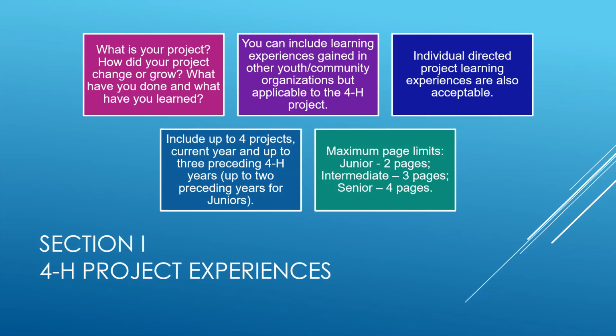Or if you're working on a recipe, or you've done different recipes and they're included in your project. And I'm using food and nutrition because it's the easiest one for me to give good examples. But if you worked on different recipes and they have different elements that are one of your goals, you want to write that down and include that in the chart.